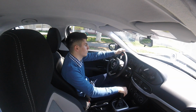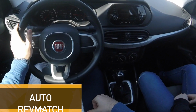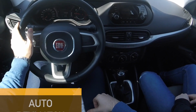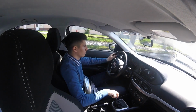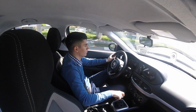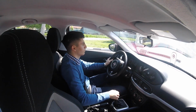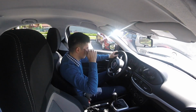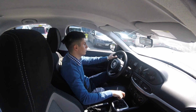What I really like in this car is the auto rev match feature. If you release the clutch at standstill without accelerating, the engine will rev itself to 1100 RPM. You probably didn't know that it isn't recommended to start from standstill without accelerating. You will damage the flywheel over time. But don't worry, Fiat took care of that for you. I didn't expect to see this feature on a budget car honestly, so well done Fiat.